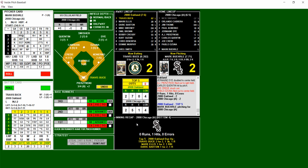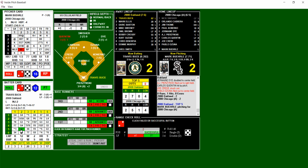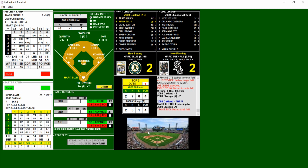We go to the top of the 5th. Travis Buck, Mark Ellis, and Derek Barton due up for the A's. Top of the order, Travis Buck 2 for 2 with a triple and a run scored. Here's the pitch, 2-5. Range play. 2-5, and that is going to be a fly ball out there to Quentin. Quentin's range is on a 1-3. That's a 2. He'll make the catch. Makes the catch, 1 away.